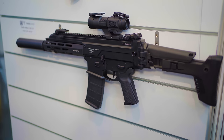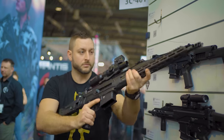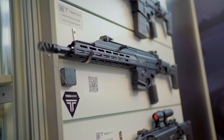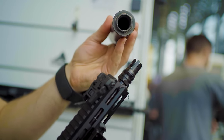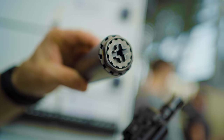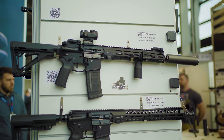Here you can see the Perun X16, the module design that you already know in 300 Blackout, but now also the bigger brother, Perun X17, which is chambered in 308. What's impressive is that despite the longer barrel and more beefy design, the weight difference is barely noticeable. The MFT suppressors are made in Slovenia from stainless steel, and they have a flow-through design. They attach to the flash hider, their proprietary one, and essentially they create no visible muzzle flash and almost zero back pressure. Really cool design and works well with AR-15s and every other rifle.